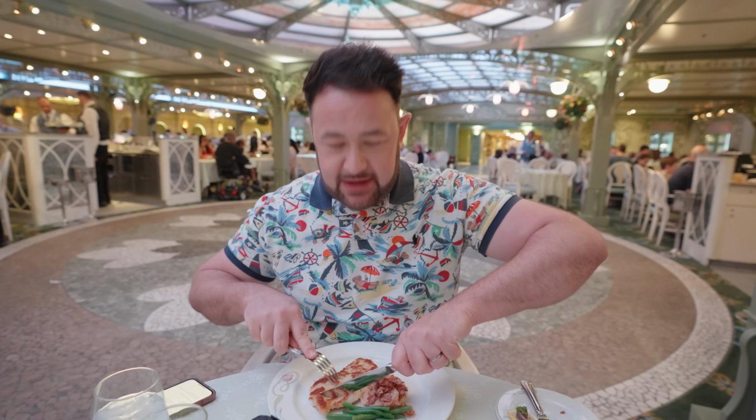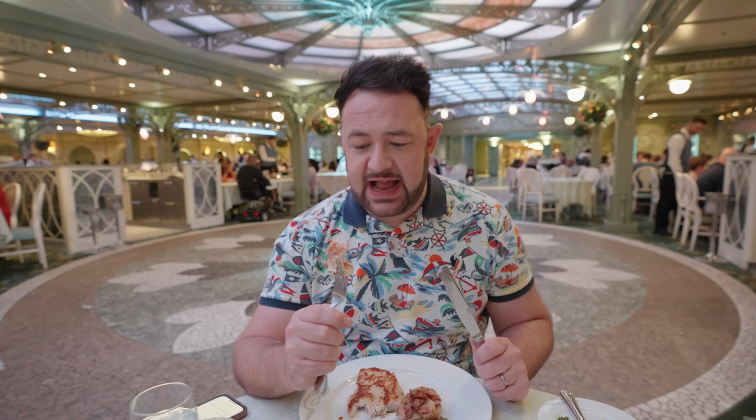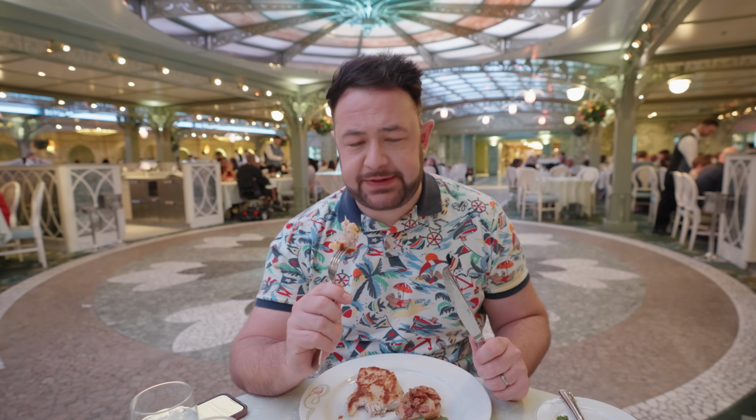Right, knife's the right way around this time. Well, stick a wheel in me and call me a bridge. That is pretty damn good. Super, super tender chicken. A really nice battered flavour. The bacon potatoes, though. Oh, yes. Feed me more of these. Really good main meal. Super happy with this.